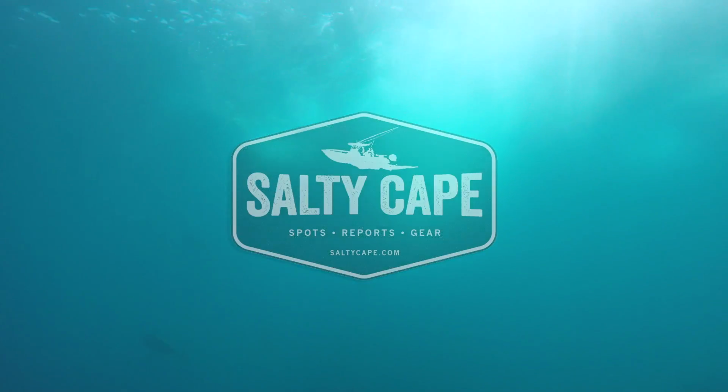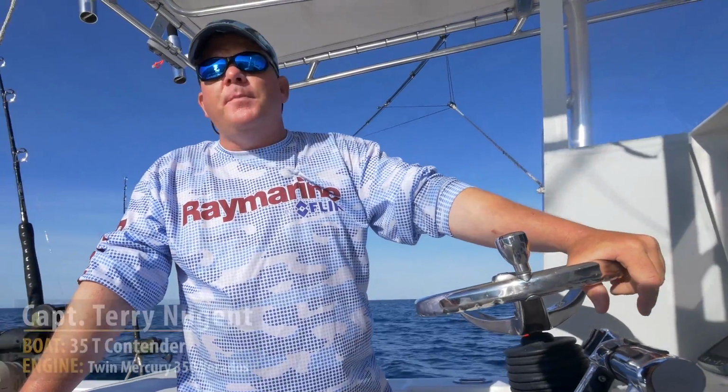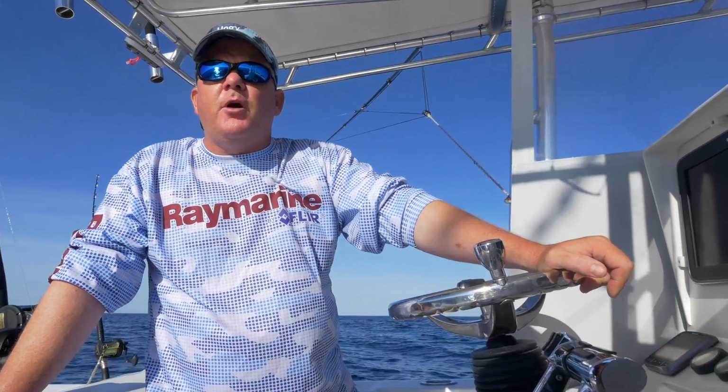On a fast and furious bite out here. It is wide open in West Atlantis Canyon. Captain Terry Nugent for Riptide Charters in Salty Cape. Today we're out in West Atlantis Canyon, about 85 or 90 miles south of Martha's Vineyard.